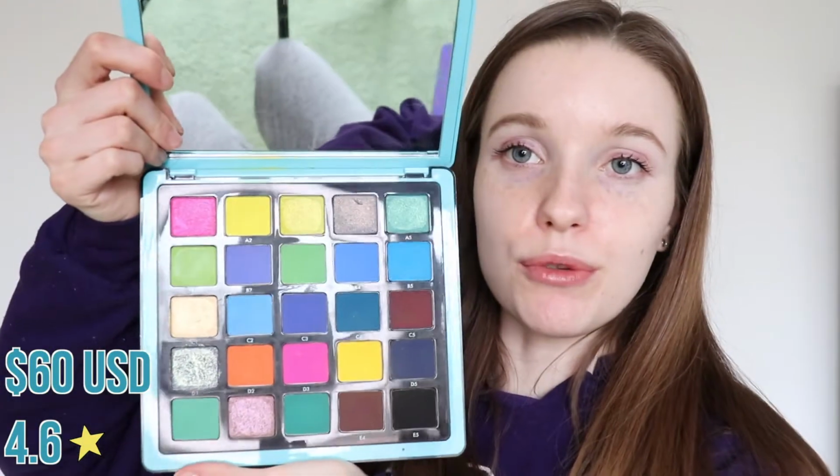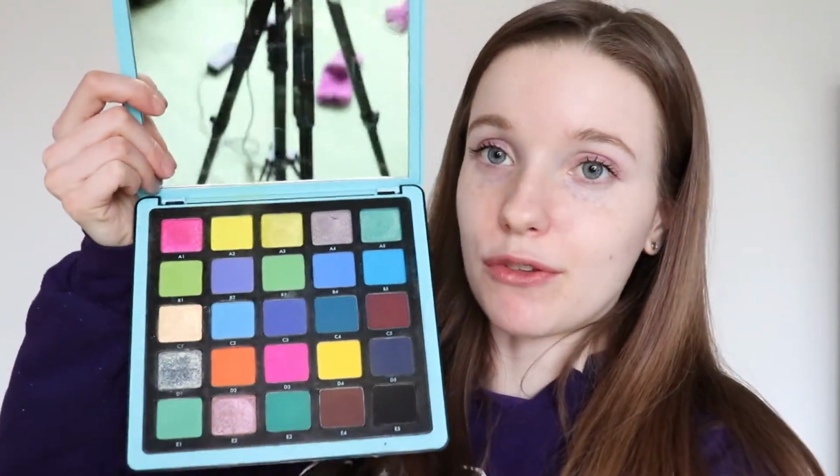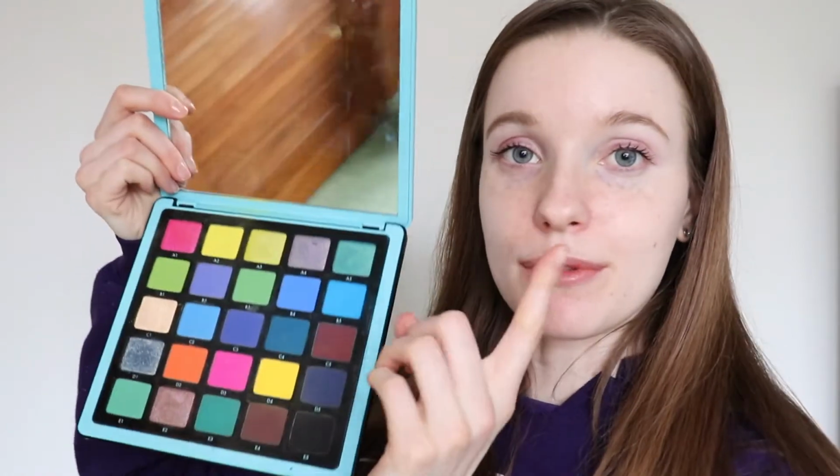This is volume 2 in the Norvina collection. This is my favorite palette. This was the first one that I bought. When I first saw it, I was like, I'm buying you.